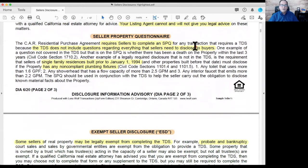Now we come to the instructions of how to fill out the seller property questionnaire, or the SPQ. And you have to do this. This is the detailed version of the transfer disclosure statement. The transfer disclosure statement is only 3 pages. The seller property questionnaire gets a little more detailed. Keep reading. There is a question we're going to have to come up with an answer to in regards to non-compliant plumbing fixtures. We'll get there. It's a little confusing. So there's actually a document about that, and I will talk about that in the future.